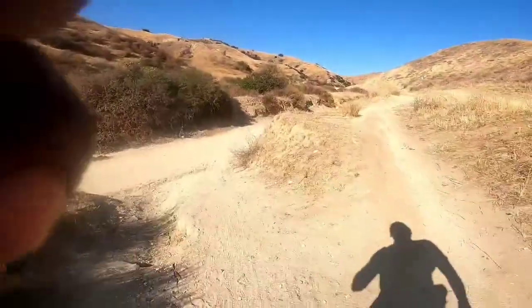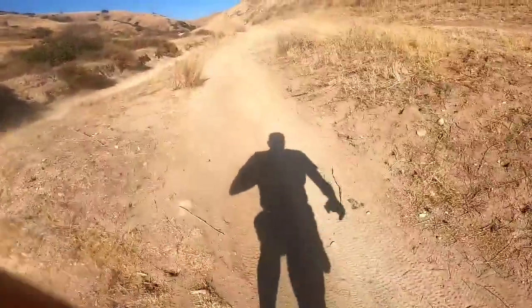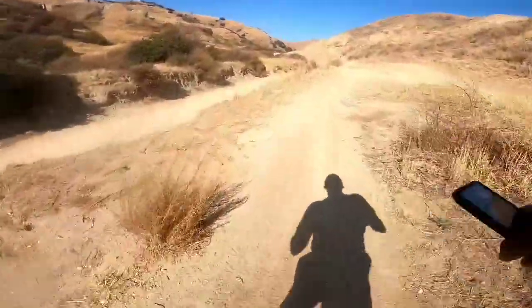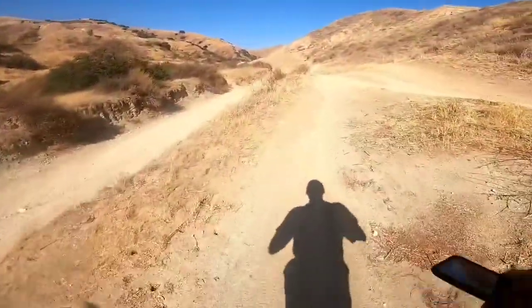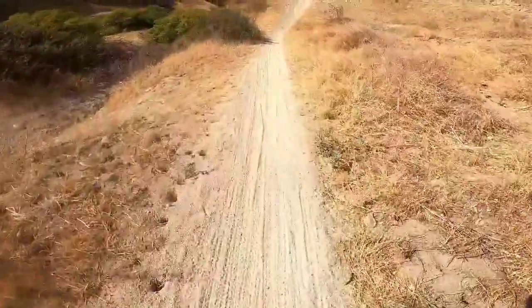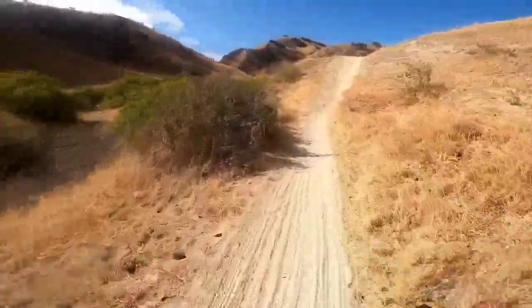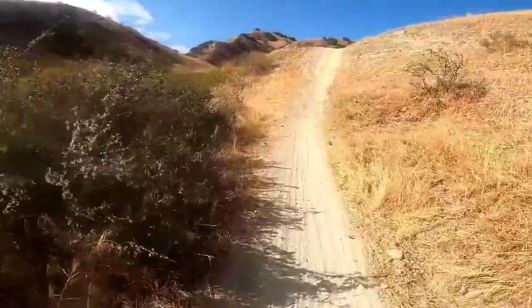Okay, here's a split off. I'm going to stay up. But look, it's going to meet back and end up going in the same direction. All right. There's a little miniature uphill here.